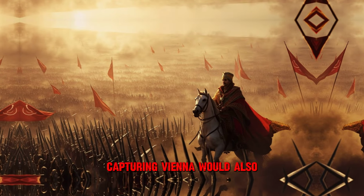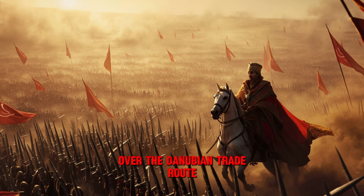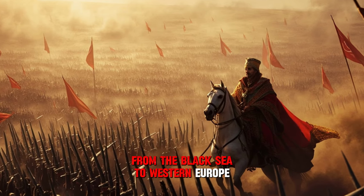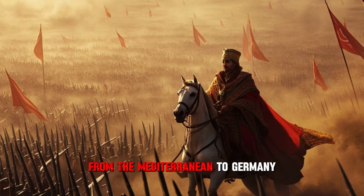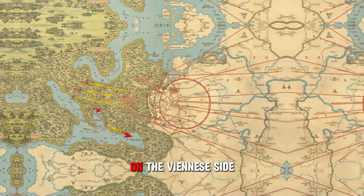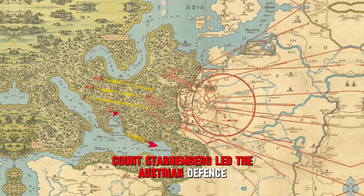Capturing Vienna would also give the Ottomans control over the Danubian trade route from the Black Sea to Western Europe and southern European trade routes from the Mediterranean to Germany. On the Viennese side, Count Starhemberg led the Austrian defence.